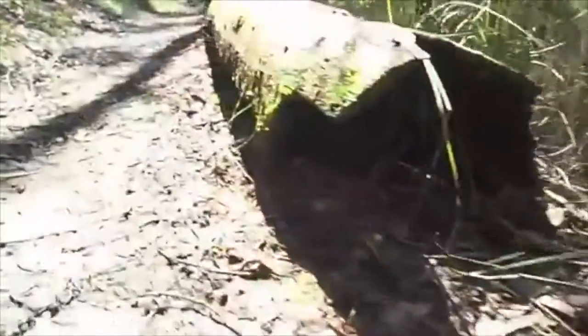Probably been walking for about 20 minutes now, and the trail has been relatively easy so far. Not very many rocks to climb over, pretty flat and not very steep.